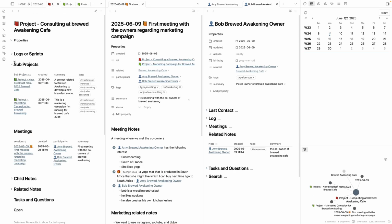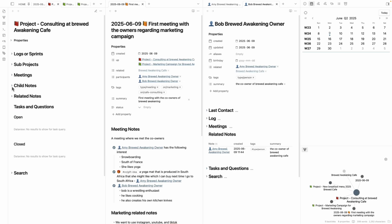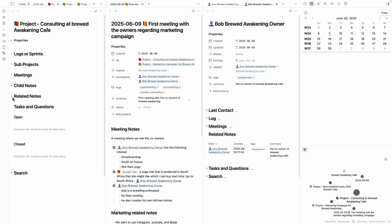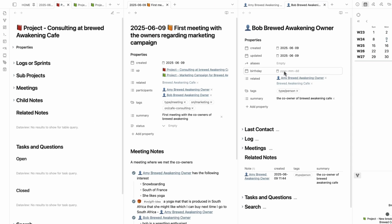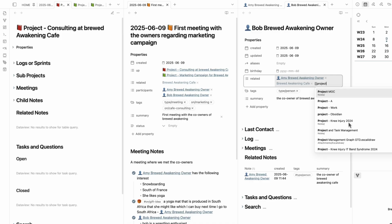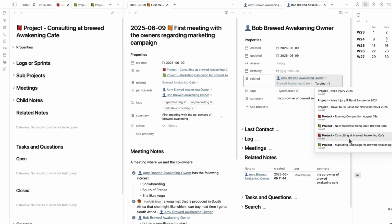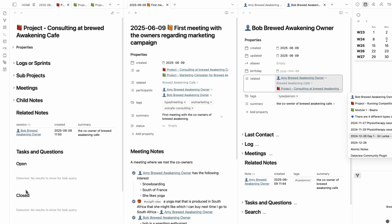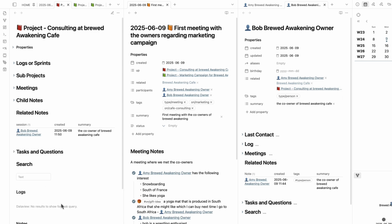So we have log sprints, sub-projects, meetings, child notes. Child notes are any notes with the up field. We have related notes, any notes that have the related field. So let's say Bob, Awakening owner. The related note is also this main project, not that one. Let's use project. You can see that on the related notes, Bob is going to appear here. Tasks and questions, and then we have the search functionality as well.